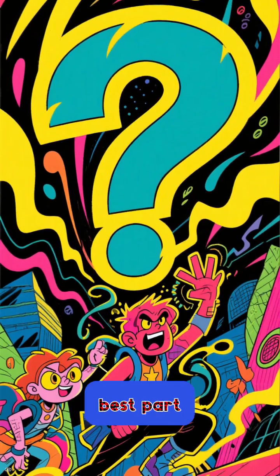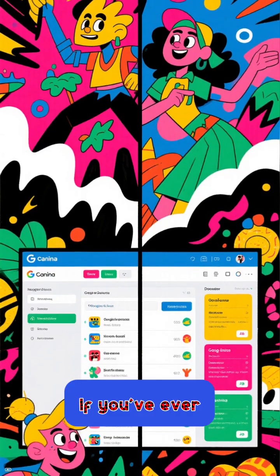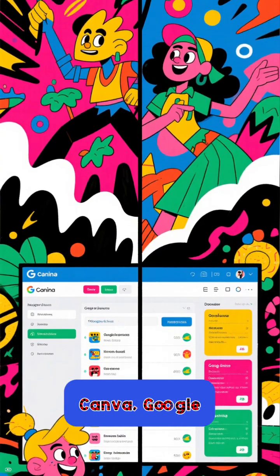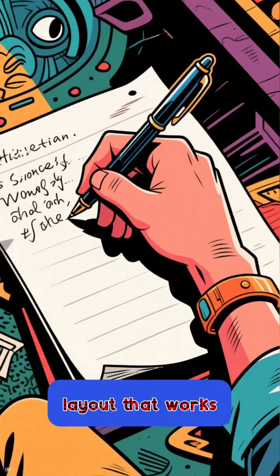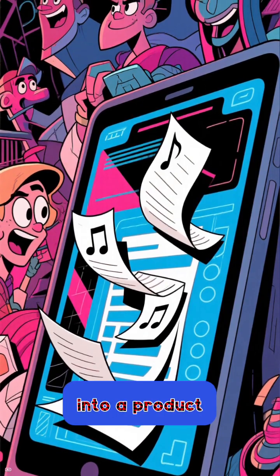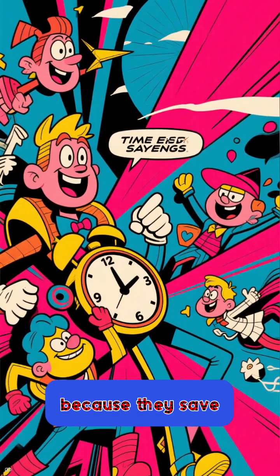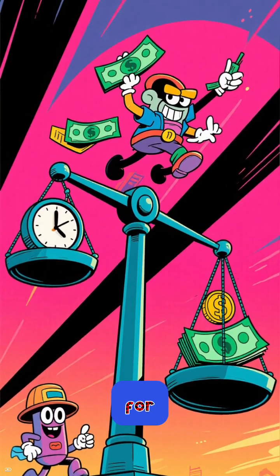And here's the best part. You don't need to be a designer. If you've ever organized something in Canva, Google Docs, or even written a layout that works, you can turn that into a product. Templates sell because they save time, and time is what people are willing to pay for.